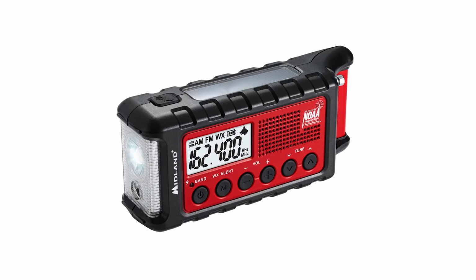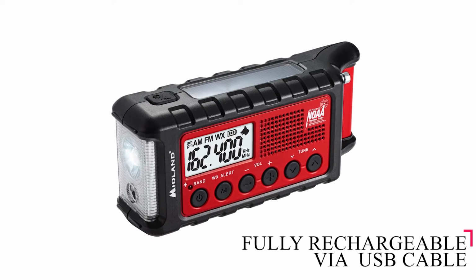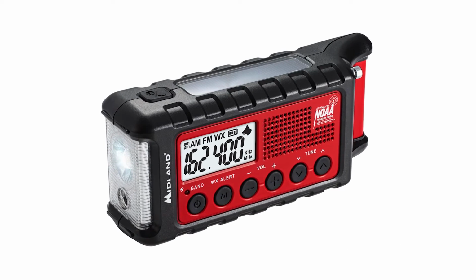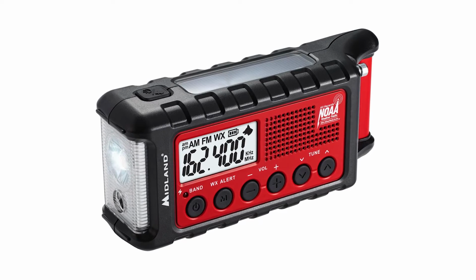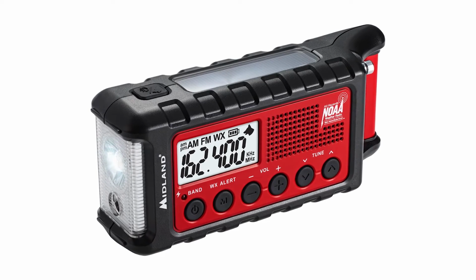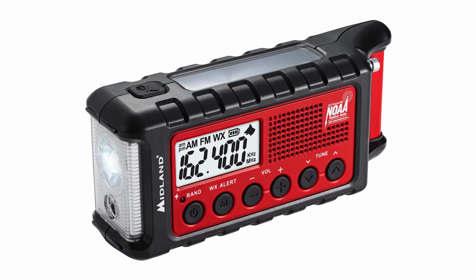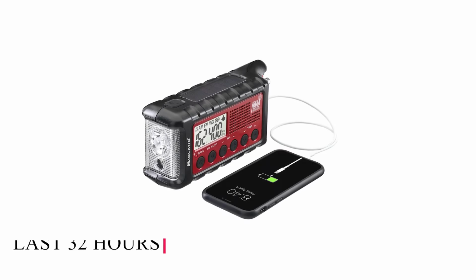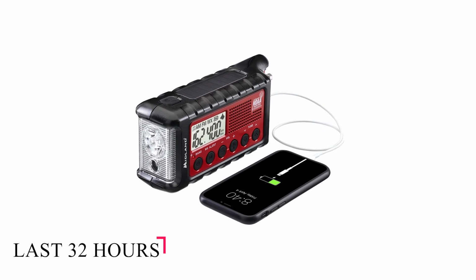The lithium-ion battery is fully rechargeable via a USB cable from the mains over about 6 hours. The battery can also be recharged using the solar panel, also taking up to 6 hours, though some reports suggest it'll do so faster than that, while others suggest it'll never get a full charge on the solar panel. Once charged, the battery should last 32 hours compared to 25 hours for the older model.